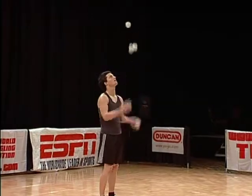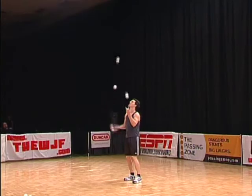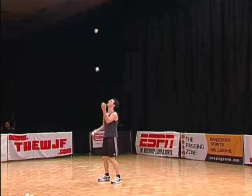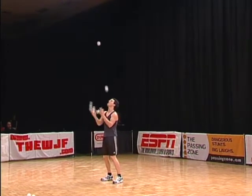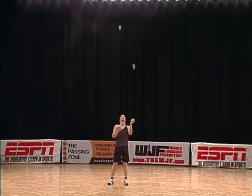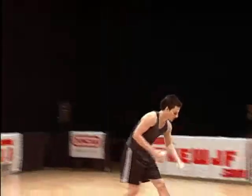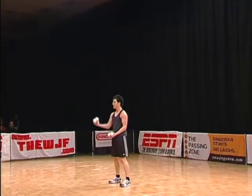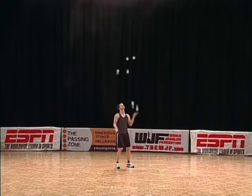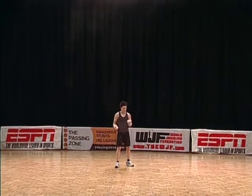It is a workout too. That's a long routine. A little rest there. Yeah. And there's the classic shower pattern, where one hand does all the throwing and the other hand does all the catching. High and low throws with the shower. That was a very solid 5-ball routine. Yeah, I like that. And a nice long run of 7 balls.